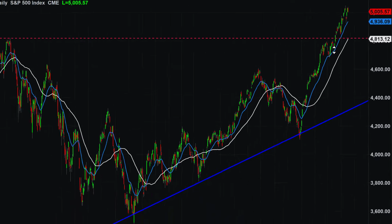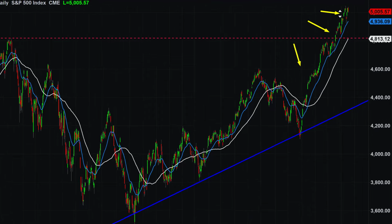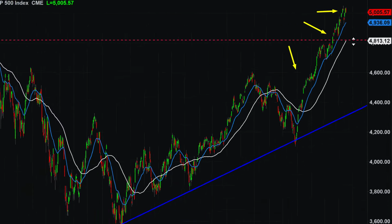So now the big question is, after the strong rally we're seeing here in the stock market, which by the way, we're hitting overbought conditions, overbought, over bullish, and divergences. So let me show you this.